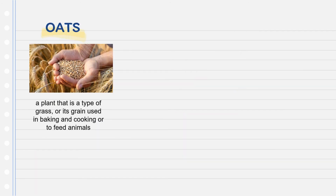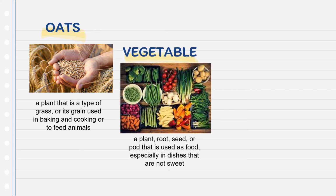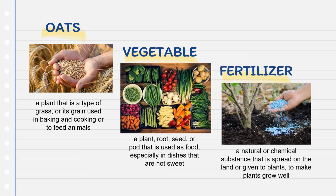Oats. A plant that is a type of grass or its grain used in baking and cooking or to feed animals. Vegetable. A plant, root, seed, or pod that is used as food, especially in dishes that are not sweet. Fertilizer. A natural or chemical substance that is spread on the land or given to plants to make plants grow well.